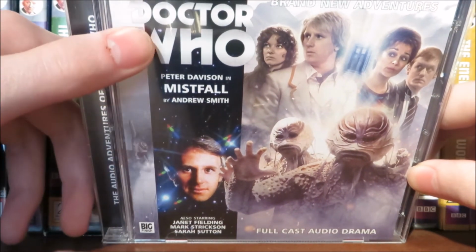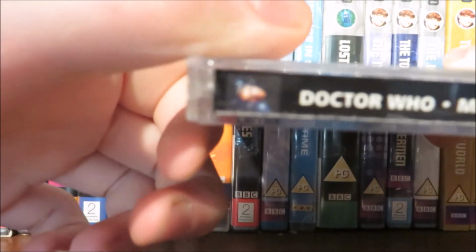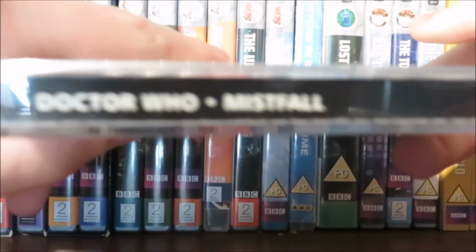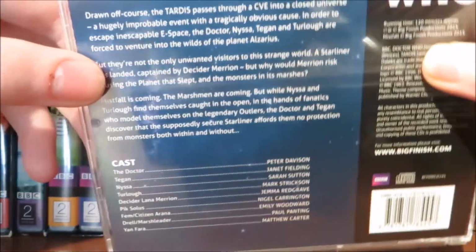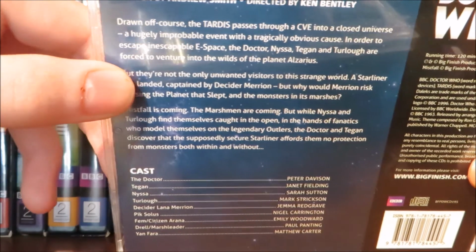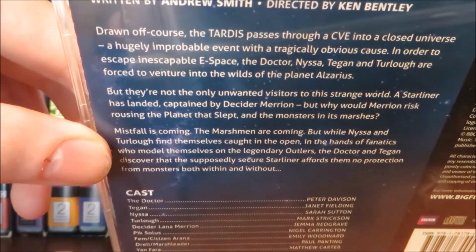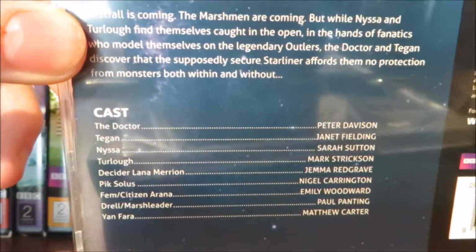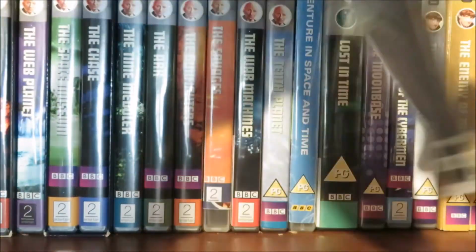Then we have Doctor Who, Peter Davison, Mistfall by Andrew Smith. Then on the side, we have the Peter Davison logo there, Mistfall 195, so 5 off 200, which is exciting because I can't wait for that trilogy to begin. Then we have information on the story, so do feel free to pause. Then we have the cast members there, and the total running time for this story is 120 minutes.